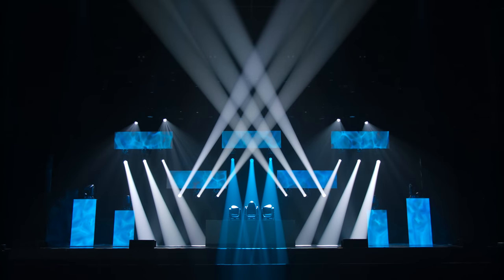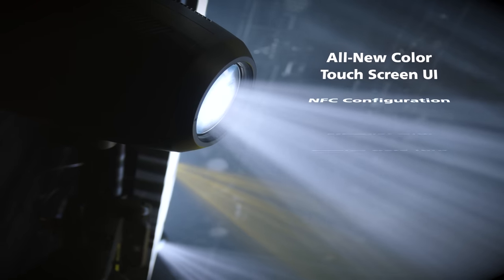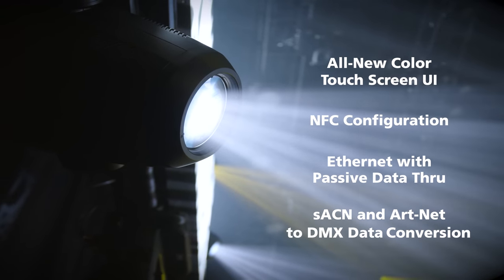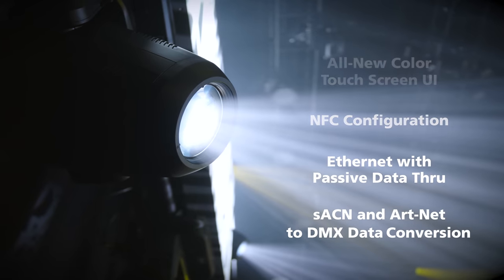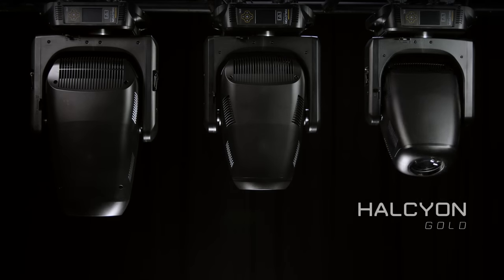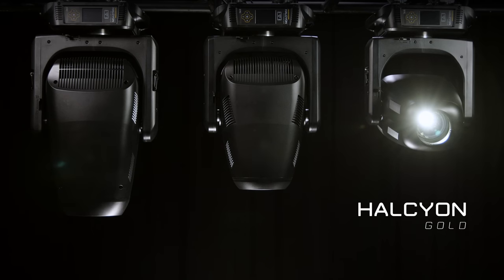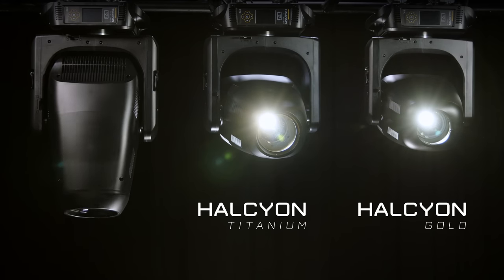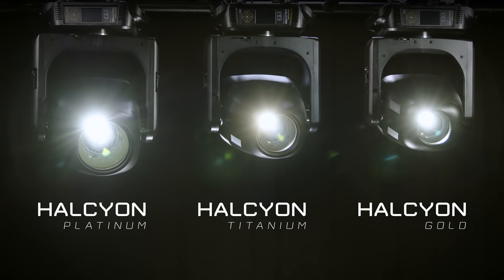Choose the fixtures you need based on budget, weight, and light output. And know that each comes with a full set of features and has been manufactured to be best in class. Halcyon Gold is ideal for short to medium throw applications. Halcyon Titanium for medium to long throw. And Halcyon Platinum for the most extreme light at the farthest distances.